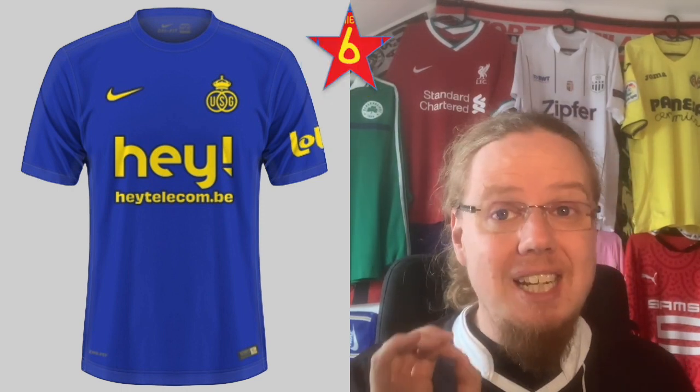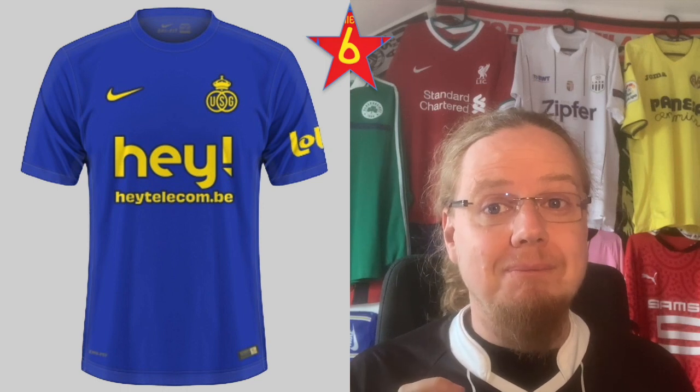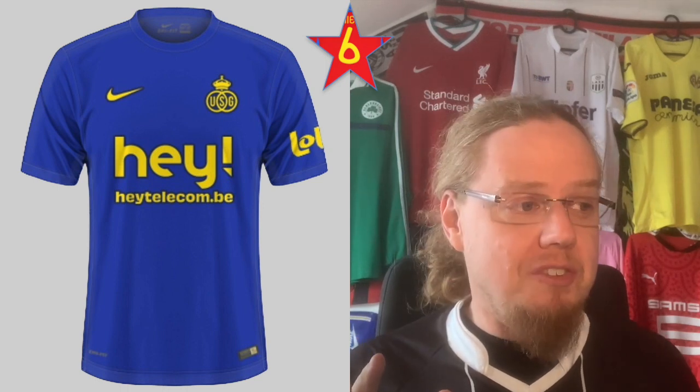A really, really good looking group, and not only because the hottest team of the world is in there. Let's move on to Group F. And we'll start at Maccabi Haifa.